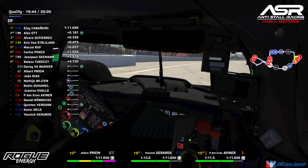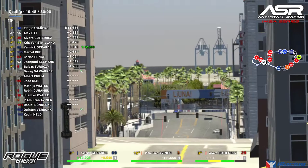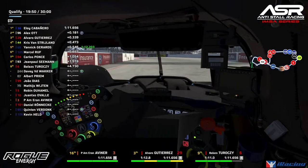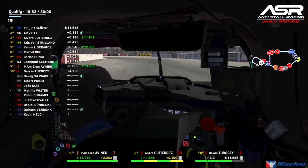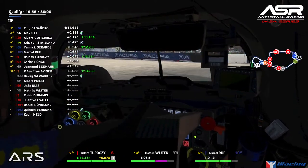There we go. Resets to pit lane, because it did just scrape that wall as we went on board, it looks like. Yeah, I think it was a bit of a commentator curse there on the following. But yeah, it's so cool to be in that car.